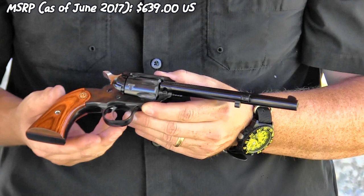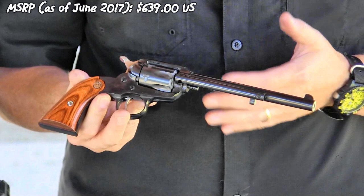I mean, just the lines of it, the sight radius is fantastic, real easy to hit with. And I know this is one of Boge's favorites. Really cool. It looks balanced. It really is. It handles well. It looks good. It's just begging for a little Slim Jim holster. All right. Thanks, Jason.